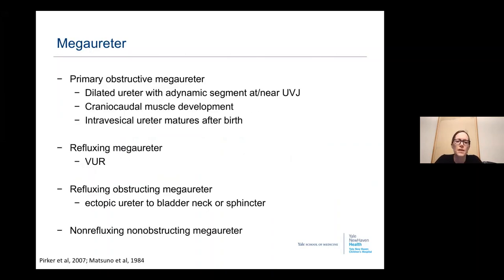So the primary obstructing megaureter is a dilated ureter with an adynamic segment at or near the UVJ. There are a lot of descriptions as to why this is occurring, but primarily the development of the ureteral musculature, as described both in the sheep model and in humans, is a craniocaudal muscle development. So when we think of these patients who oftentimes improve spontaneously over their first year of life with a primary obstructing megaureter, it may be that the intravesical ureteral portion is maturing after they're born and then normalizes.